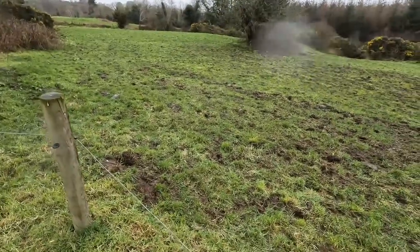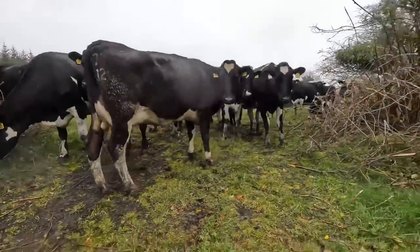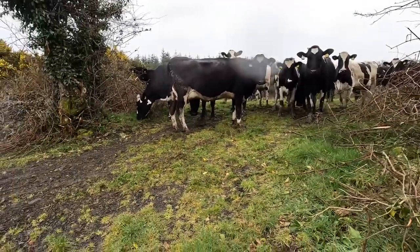This is the rocky land where we're grazing now. Two weeks ago they were grazing the ordinary heavy soil paddocks with no problem at all, but it just came too good too soon. But no matter, we'll have to just put up with it. Come on, girls. Come on, let's go.